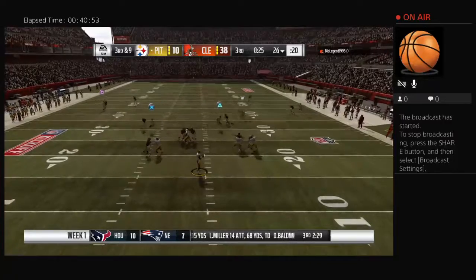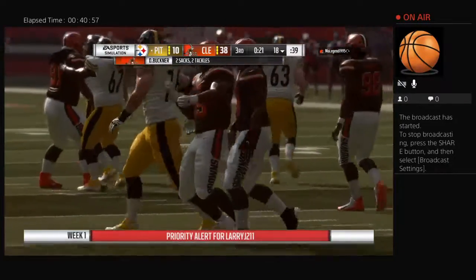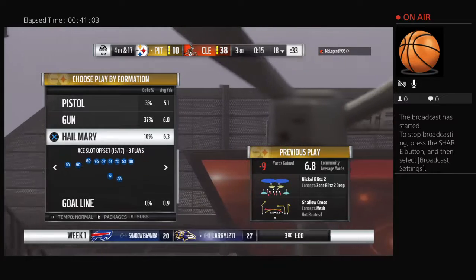They'll look to throw here. Nowhere to escape, and he goes down. DeForest Buckner in there to pick up his 2nd sack now of the afternoon.